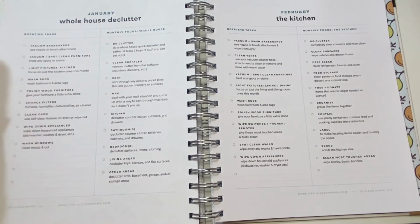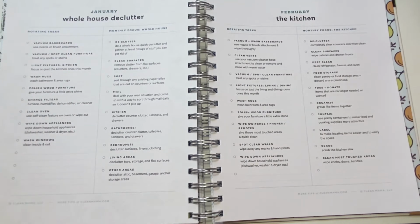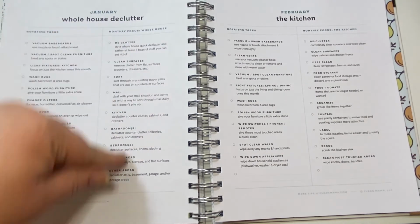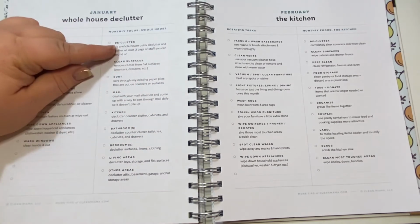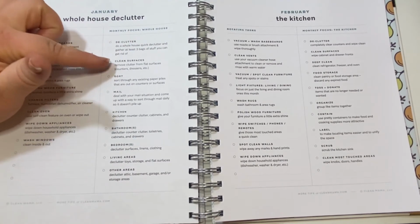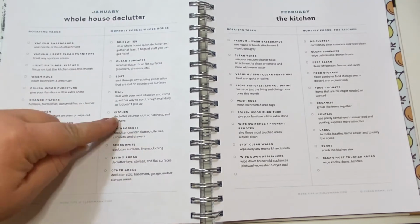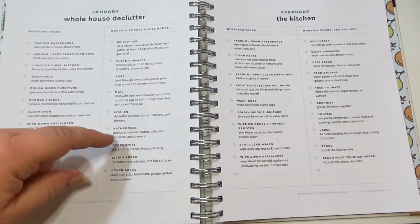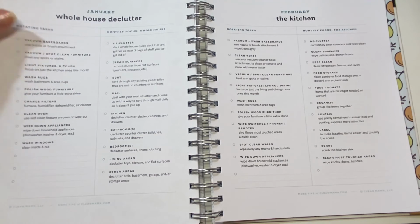So in January, you have a whole house declutter. So you have rotating tasks, again, the same kinds of things that we talked about before, baseboards and furniture and rugs and filters and things like that. But then you have your monthly focus for your whole house. So for a declutter, she just says do a quick declutter, 3 bags of stuff to get rid of. Cleaning your surfaces, sorting through existing paper piles, dealing with your mail, your kitchen clutter, bathroom declutter, bedroom declutter, living room, other areas, etc. And she also gives you a little bit of room for you to write, which is really nice.